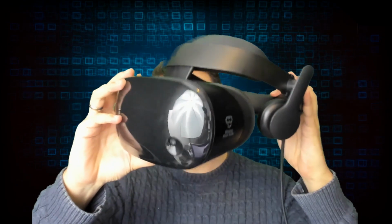Next, let's talk about comfort. So looking better doesn't automatically mean that it's also more comfortable. And this is really the case here with the Samsung Odyssey and the Oculus Rift as well. Even though this looks kind of bulky and not as sleek as the Oculus Rift, the Samsung Odyssey still is a really, really comfortable headset. And let me tell you why.